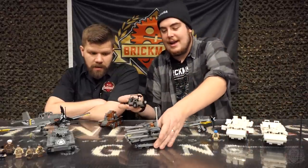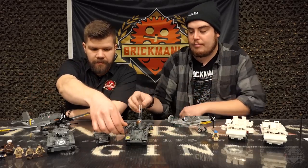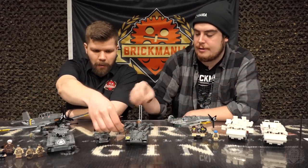Following that is the Jagdtiger, which we showed off with Cody when he showed off the King Tiger. So we're going to jump a week after that, around the end of January. And this is the Ontos. I have been waiting for this for a long time. And the Mutt, which will make happy the people who have been saying, bring back the Jeep. Well, we've got a Mutt now. And it looks awesome.